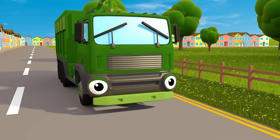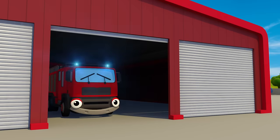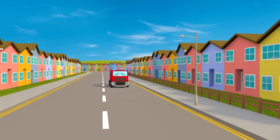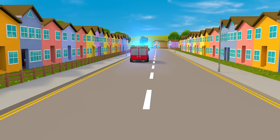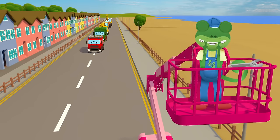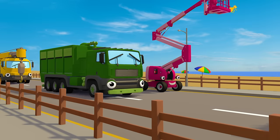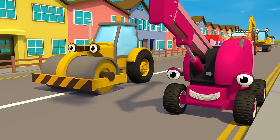If you're happy and you know it, pick it up. Then recycle it. If you're happy and you know it, flash your lights. If you're happy and you know it, and you really want to show it, flash your lights. If you're happy and you know it, clap your hands. If you're happy and you know it, and you really want to show it, clap your hands.